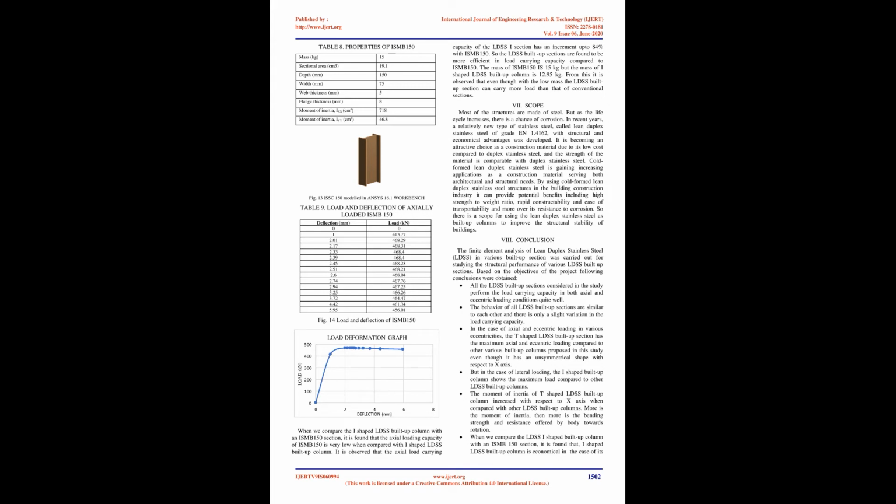Fig 11 LDSS built-up columns loaded eccentrically at 75% in X direction. From Fig 11, the load carrying capacity at an eccentricity of 75% in X direction of the LDSS T section increased up to 4% with LDSS rectangular section, 16.6% with LDSS I section, and 9.2% with that of LDSS Z section.